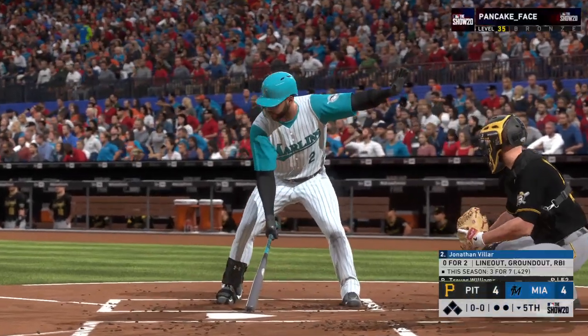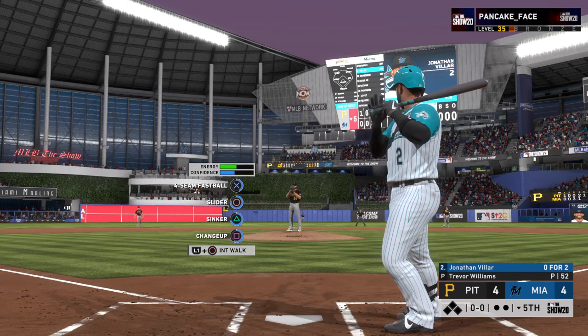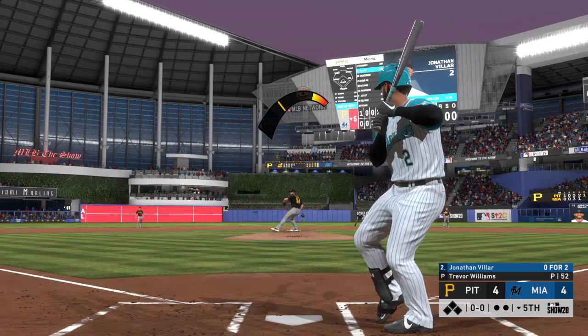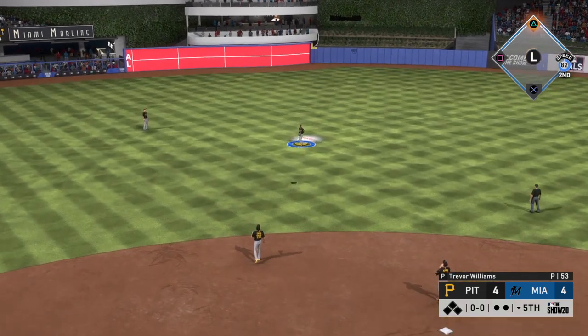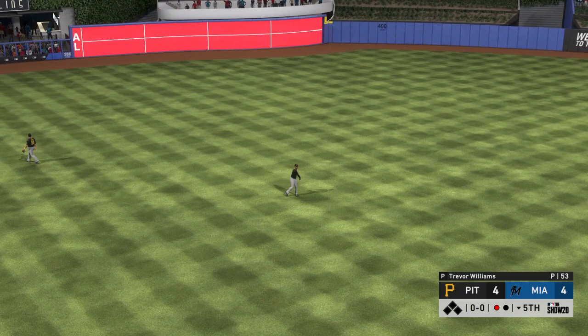Digging in, the switch hitter, Jonathan Villar. He's hitless in his two at-bats so far. The second baseman, Jonathan, he's ready. Here's the first offering. High in the air and drifting out to shallow center. Dyson moving in. He gets there to make the play for the first out of the inning.